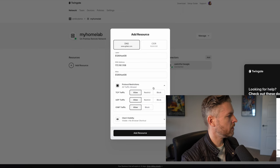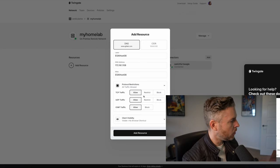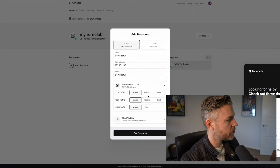Now, protocols, look at this, this is awesome. You could allow or restrict specific access. You wanna allow all TCP, all UDP, all ICMP, up to you. You can allow them or restrict them or block them altogether. And of course, by allowing all traffic, you're allowing essentially every single port. So you may want to do that, or you can get very, very restricted.